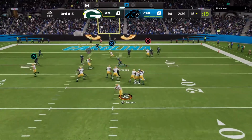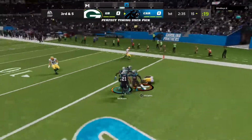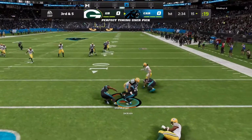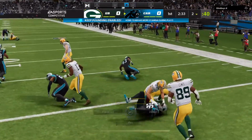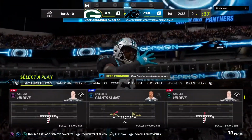Now Rodgers on the bootleg. And it's intercepted at the goal line. Dante Jackson picks it. And a big turnover there as his guys will get the football back.